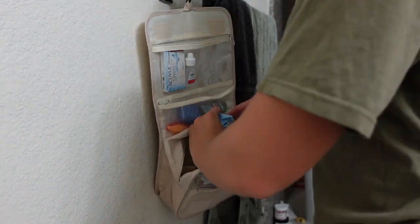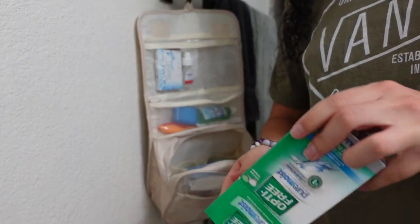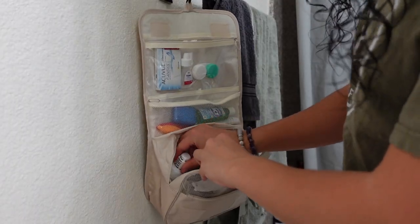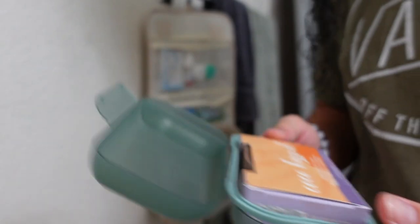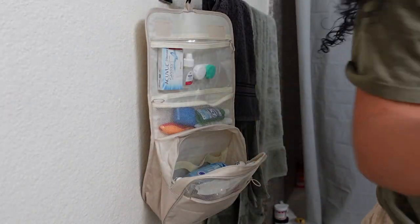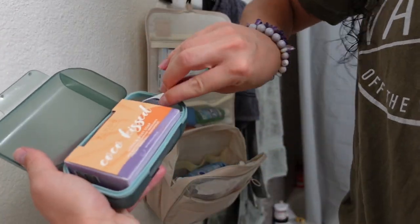A fresh pack of makeup wipes, even though I don't think I'm gonna wear makeup much, and then contact solution, obviously, because I'm blind. Bringing a soap, this one's from Rinse, which is another small business, and then a nail clipper.